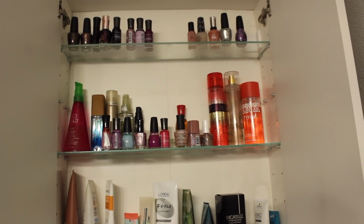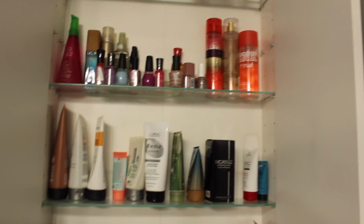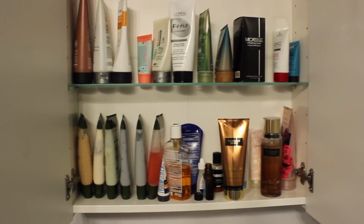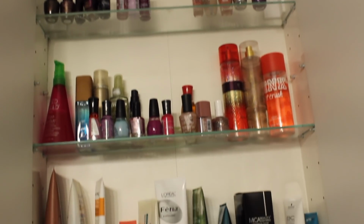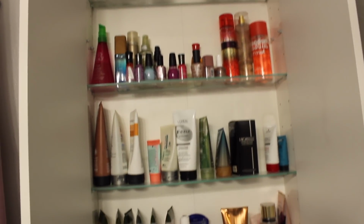Right over here, it is my stuff. So up there I have nail polishes, perfumes, hair products, more hair products, and then all my masks down there. Some lotion, some perfumes. I used to have a lot of nail polish, but then I just got rid of it because I don't paint my nails anymore. Now I just get them done when I want my nails to be done.